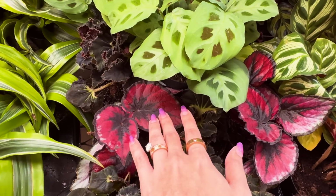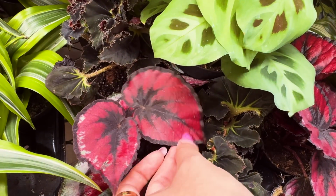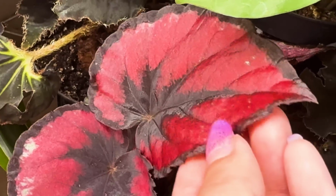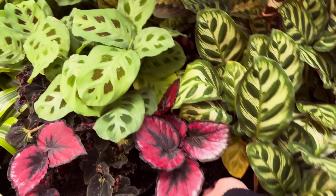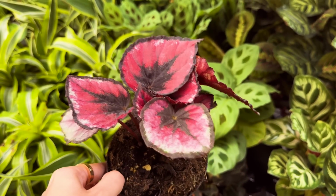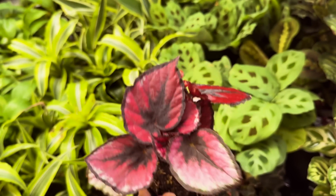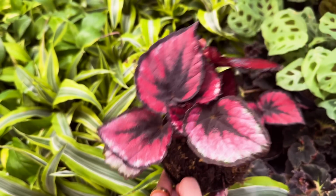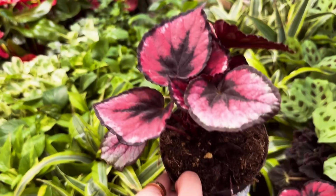They're so shiny. They have this like reflector property. I'm like not a begonia person at all. Is this why people like begonias? These look really cool. So funny. This might be the first time I've ever looked at a begonia and been like, wow, that's amazing. I don't know why.